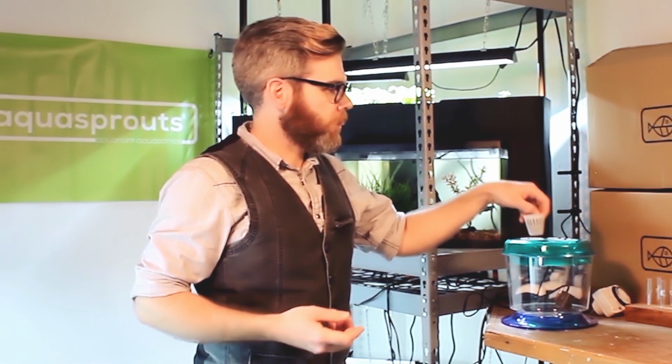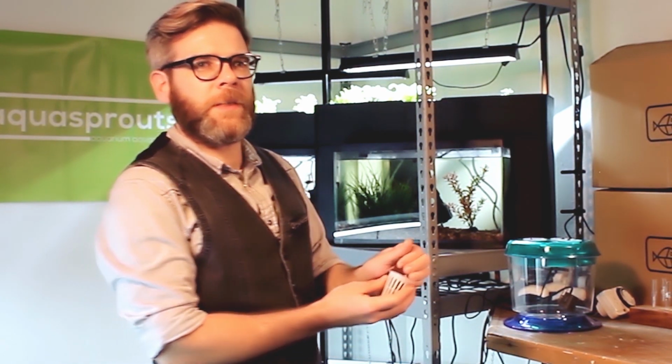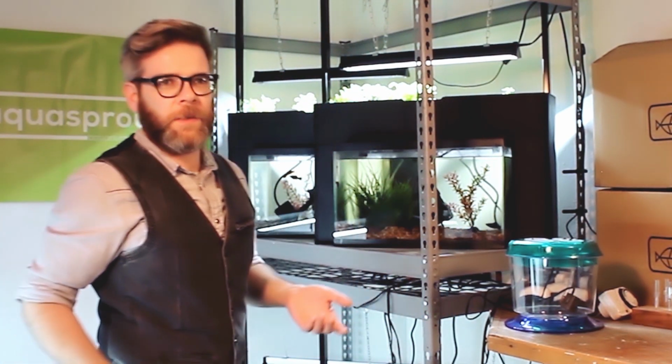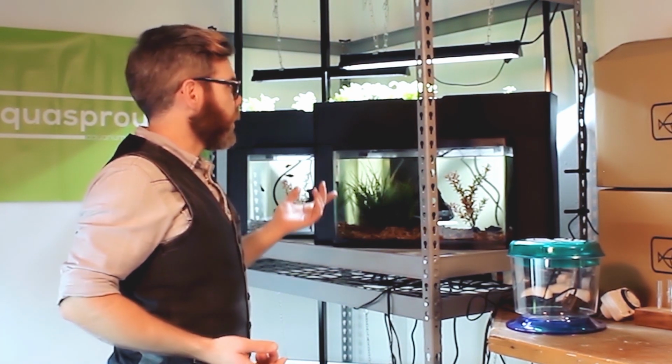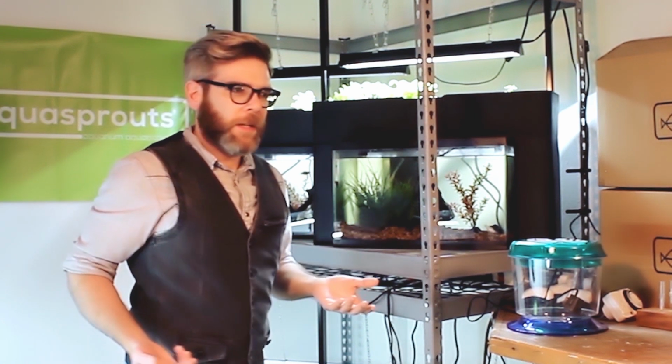Something like this expanded clay pebble media isn't just pebbles, it's extremely porous, so water soaks into it and flows through it, and all of that surface area where water contacts the media can be colonized by bacteria. The more bacteria there are, the more fish waste they can process faster, which means healthier fish and more nutrients for your plants.